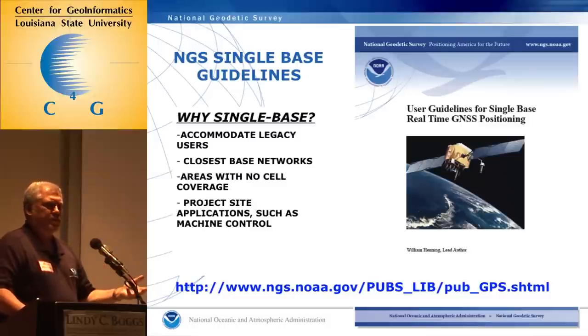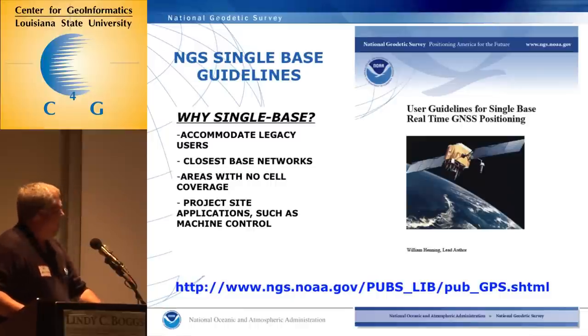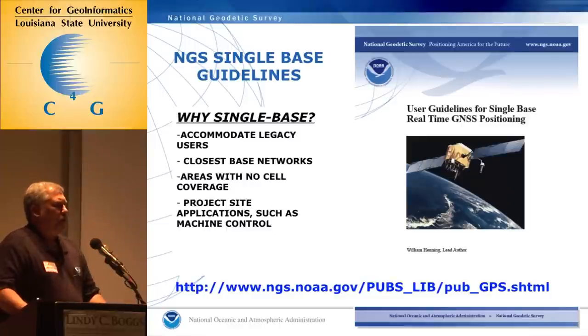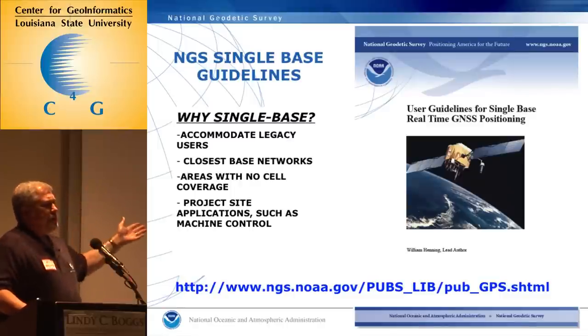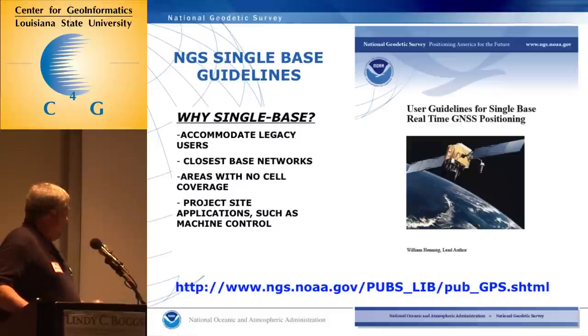The real-time networks, which we'll talk about after lunch when we get through this stuff, and hopefully we won't be too groggy after eating, provide an interpolated correction, but you still end up with a baseline from one particular station. I'll explain it. So, real-time positioning from single base: in areas without cell coverage for real-time networks, you need to set up your own base station.